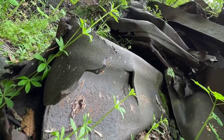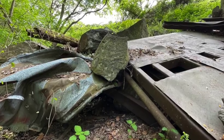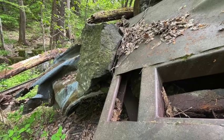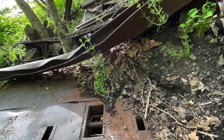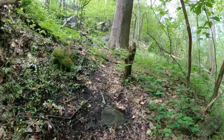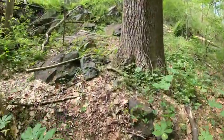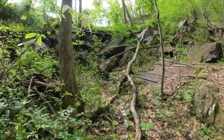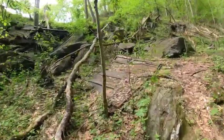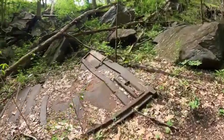Except for this. What is it? Well, this is a wrecked boxcar. Let me tell you all about it. Often referred to as the Safe Harbor Christmas train accident, in 1981, a freight train collided with a 3-ton boulder below Safe Harbor. On December 23rd, a 3-ton boulder broke free from the sheer cliffs of the Susquehanna.